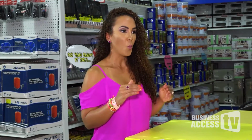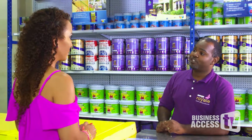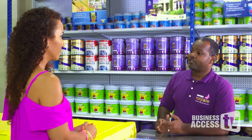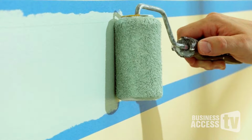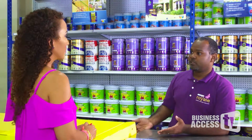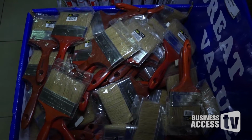So if I wanted to paint a room, a little DIY project, what are some of the tools that I would need, other than the paint, of course? Well, the first thing is, a lot of people don't think about it, but once you determine the color, you need to get tape, so that you can tape off your areas and you have straight lines. You need to get a drop cloth, so that the paint doesn't spill and you don't mess up the place. That way when you finish painting, you just take up everything and you move on pretty quickly. You need to make sure you have the right types of brushes.